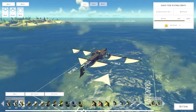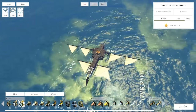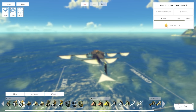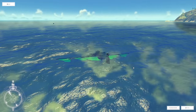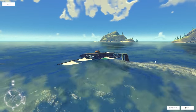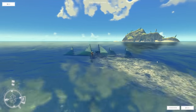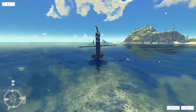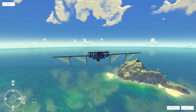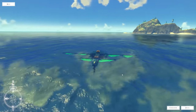All right, this one is a unique ship, I have to say. Dave the Flying Fishy. Not entirely sure how something like this is going to work, but let's go ahead and set sail. We can save our ship, come back, set sail. Whoa. Guys. Are you kidding me? Oh boy. Let's go ahead and speed back. All right, dock this, rebuild it. Let's go again.